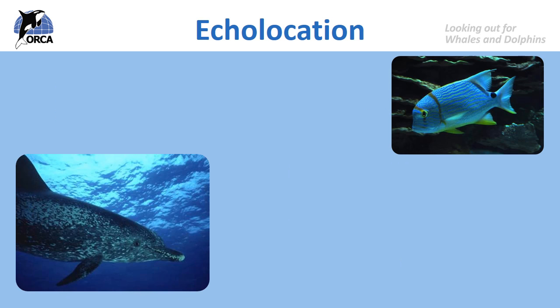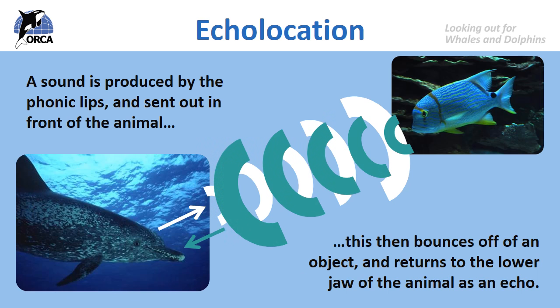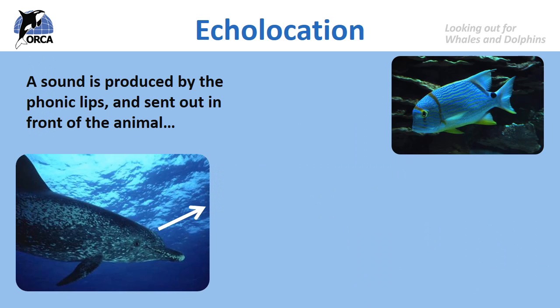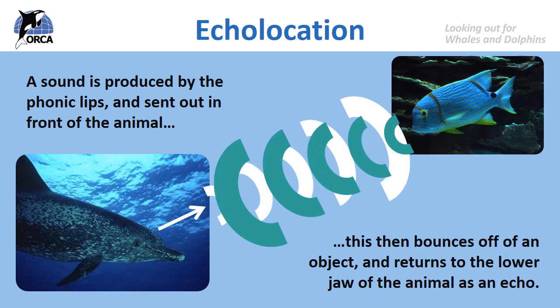So the sound then goes out into the sea, and when these sounds hit an object, such as a small fish, the echo of the sound bounces back to the lower jaw of the dolphin and to the dolphin's inner ear. From the echoing sound, the animal is able to determine the size, shape, speed, and even the density of the prey. So is it a nice yummy fish, or is it a rock, for example?